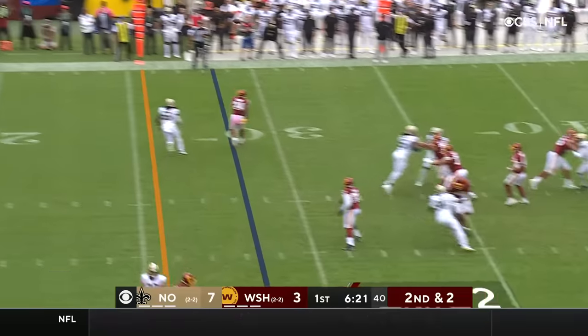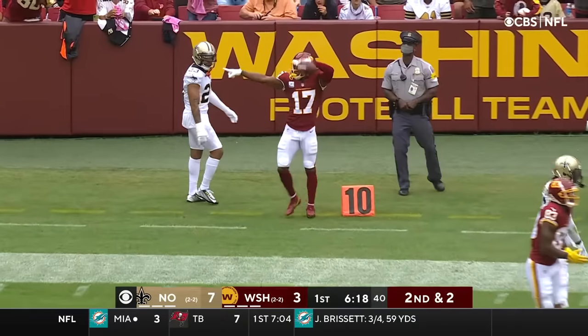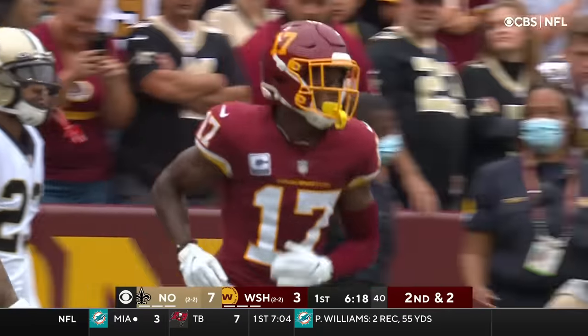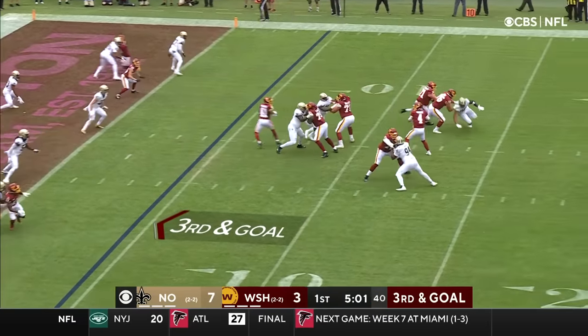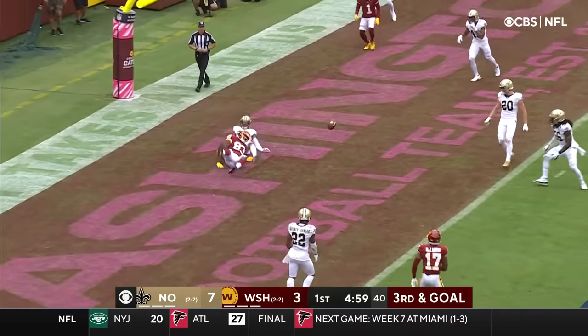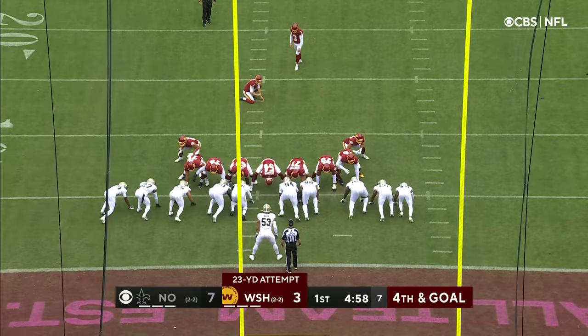Heinicke faking. More play action. Firing and finds his man. It's McLaurin. Heinicke on 3rd and goal to the end zone. Batted down and incomplete. What a more Pro Bowl player.